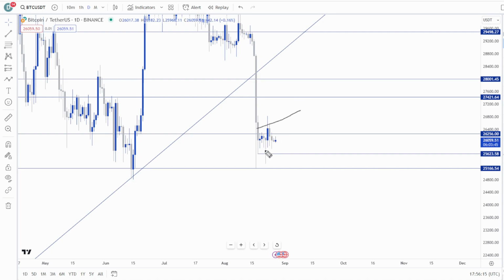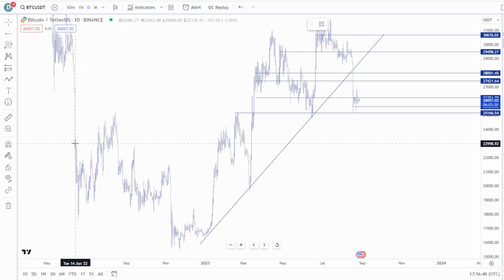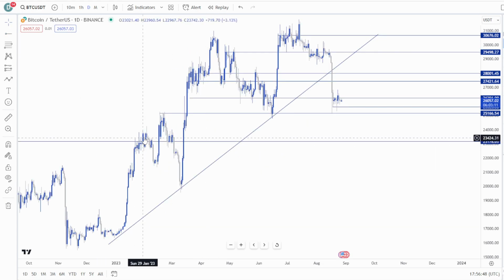The bear scenario again would be just eating time off the clock, can't push through, and we're gonna head much lower. The next significant spot we have on Bitcoin here coincides with this supply zone right here. It's at about 23,000 for argument's sake. If we're gonna get some more volatility again, I'd expect this level to come down, get hit.